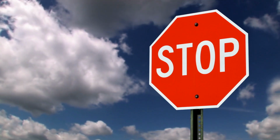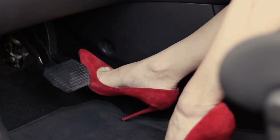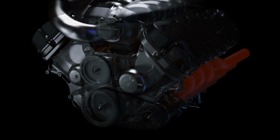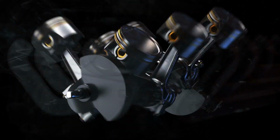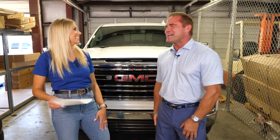One being the stop-start technology. When you come up to a stop sign, you put your foot on the brake, the engine stops for a minute, and then you take your foot off the brake, it starts up again. That's one option that they've eliminated. Also, the active fuel management, where the vehicle goes from 8 cylinders to 6 cylinders to 4 cylinders. Some people didn't like that anyway, so it's not really a hard act.